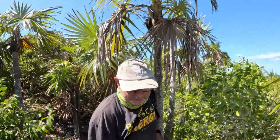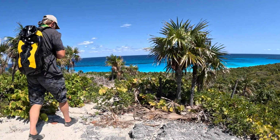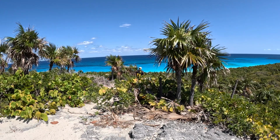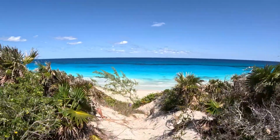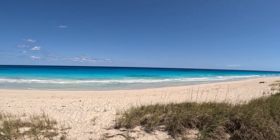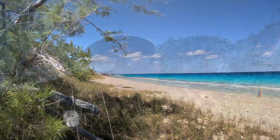I've no idea what they are. I should have paid more attention in that botany place in Roderick Wells where they described all the plants. But I'm guessing, I don't know. Kind of looked like some kind of guava to me. Quite deserted.